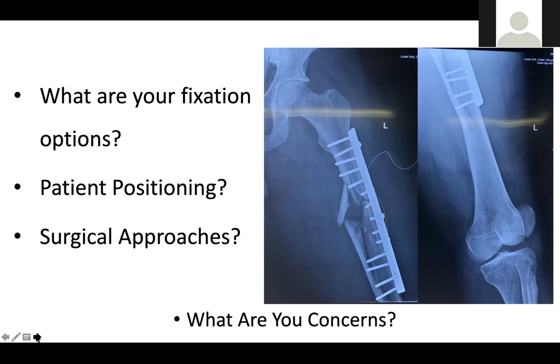and try to heal a severely comminuted fracture by primary bone healing, which is not possible in this fracture. So a bridge plating would be better because it would be relatively stable and it would allow callus formation. Okay, thank you.